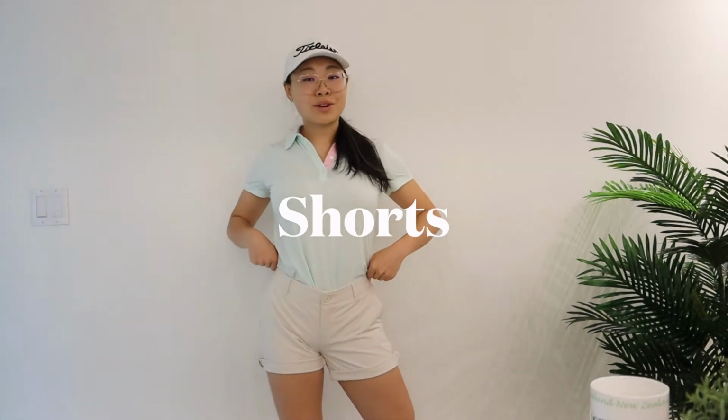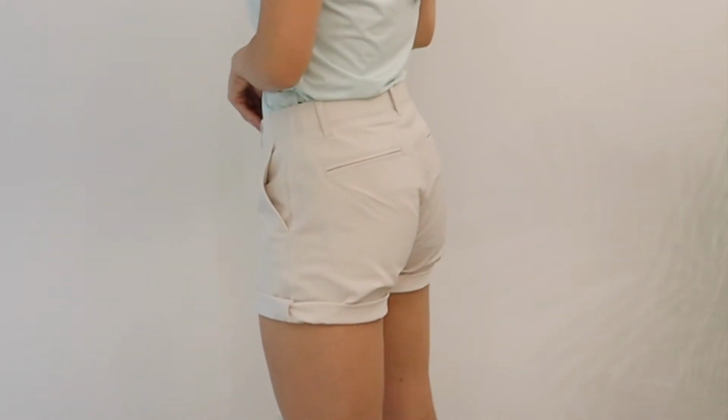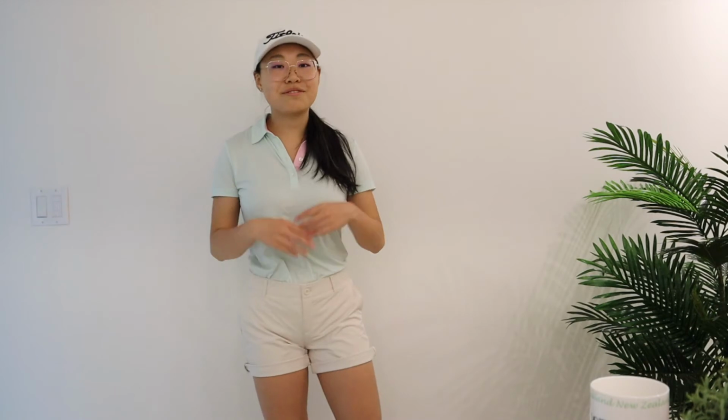An alternative to golf skirts will be golf shorts. These are Under Armour shorts that I got from Winners actually, but you can find the original ones. They're just going to be more expensive from the actual store. Personally, I like to wear skirts more because I think they look better on me, but that is just a preference. If you prefer to wear shorts, these are a great option to get.